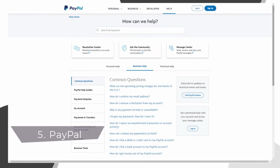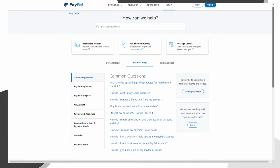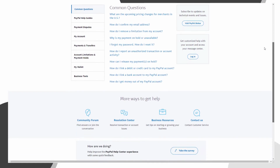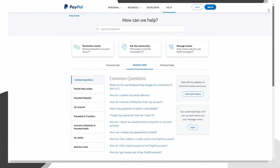The next one is PayPal Help Center. Their help page contributes towards the company's massive popularity as it features a dedicated help section. A list of common questions and other info users can find without extra effort. Furthermore, you can get additional help in other ways too. The Contact Customer Support option, Community Forum, and the Resolution Center all help solve customer issues.